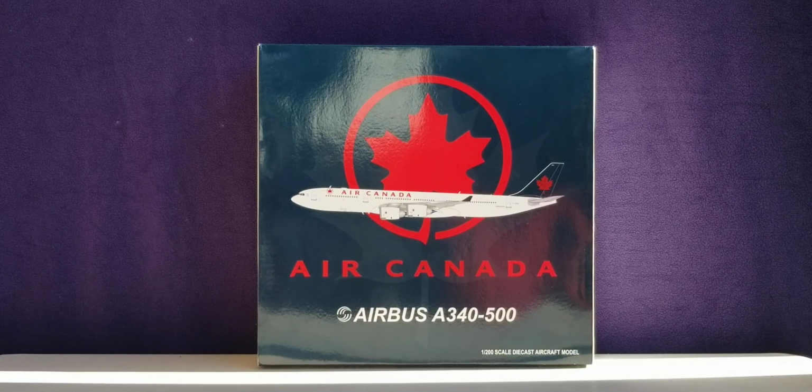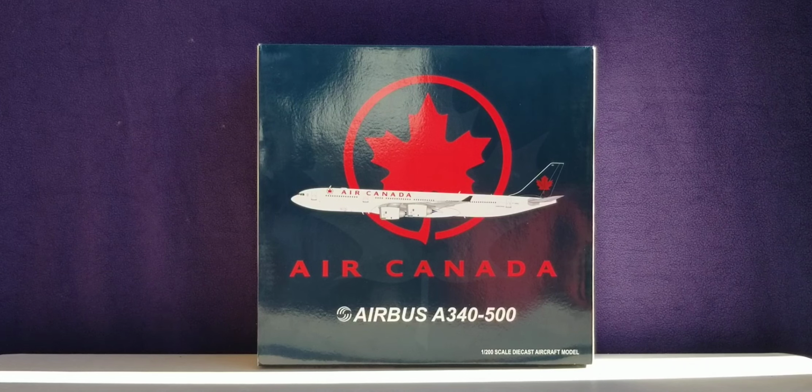Today I'll be doing a review on the JC Wings Air Canada Airbus A340-500 in their retro Greentail / 30th anniversary livery scheme in a 1/200 scale model. I purchased this model from PandaFoxToys.com and their website address is www.pandafoxtoys.com.